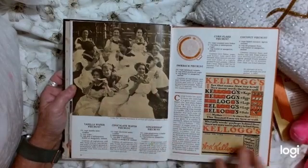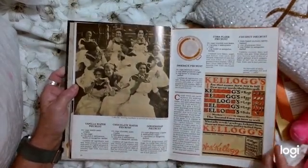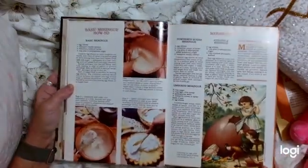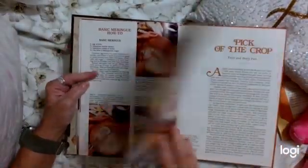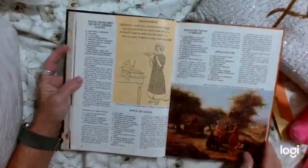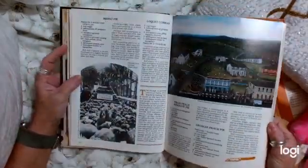Look at that. I ate a pie. Sorority members in annual pie eating contest. Who knew women had pie eating contests back then? Look at these. Isn't that gorgeous? Love that. So I'm going to show you a lot of these pictures because they were so pretty. Let me go through a little quicker.